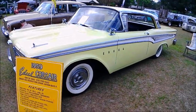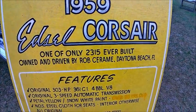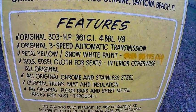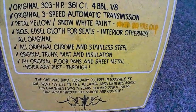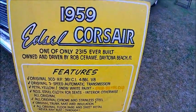This is a beautiful 1959 Edsel Corsair hardtop. I've only videoed one other '59 Edsel Corsair hardtop, and that happened to be black in color. All the rest of them, all the Corsairs, were convertibles. So this was a treat for me. As you see, there are the statistics.